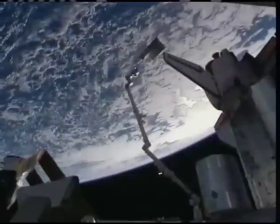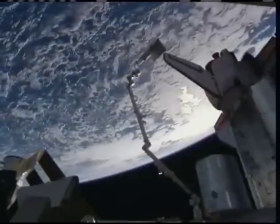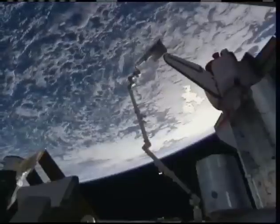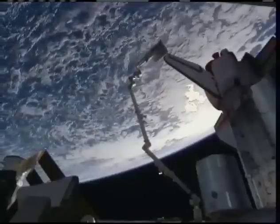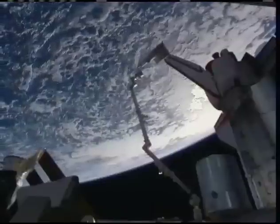STS-128 mission specialist Christer Fugelsang getting quite the view now as he makes his way back toward Discovery's payload bay with his spent ammonia tank assembly. Danny Olivas, meanwhile, moving hand over hand down the station's structure back toward the payload bay.